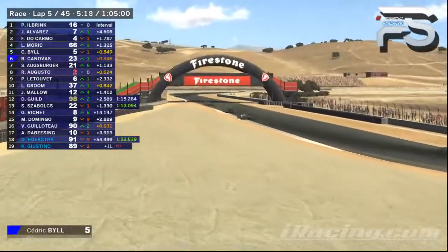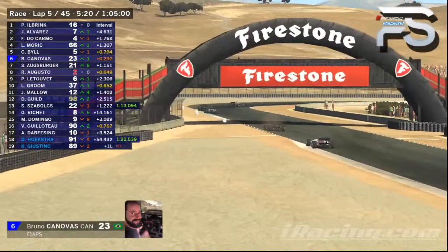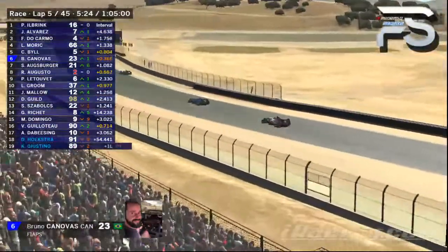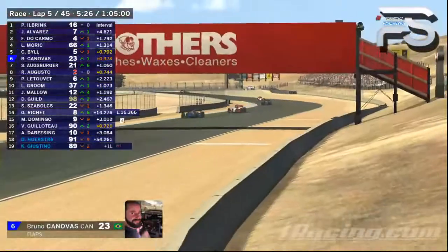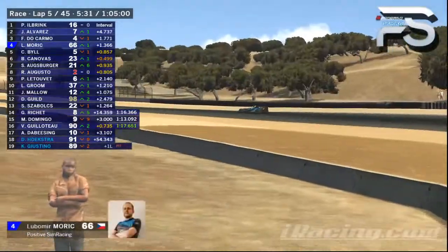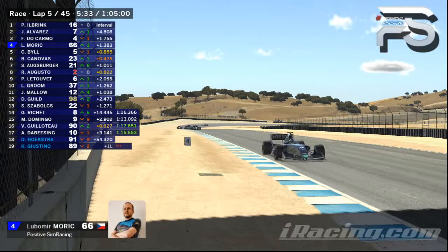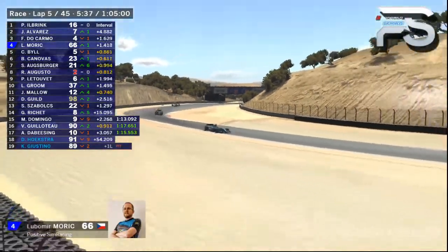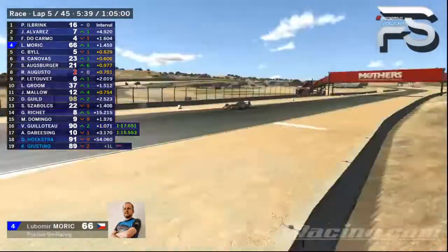So Bill now in 5th, and it's Canovas in 6th, and it looks like Bruno Canovas, I'm not sure how to pronounce his name, is in 6th position now, catching up to Cedric Biel. It looks like Moric is walking away from Cedric Biel, so he was actually being held up a little bit there. All right, let's go back and see in the back of the pack here.